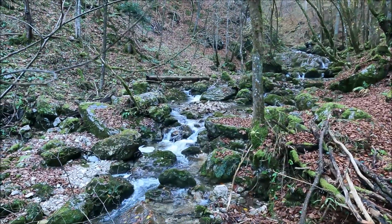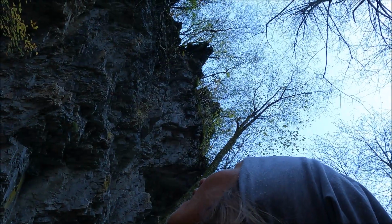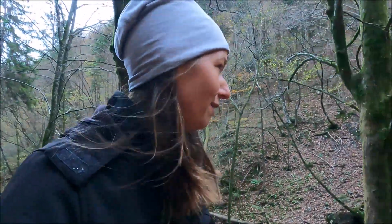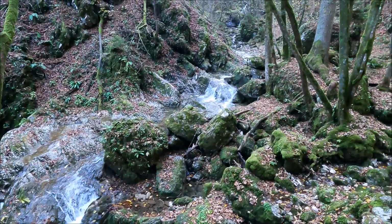Wow, look at this lush greenery. Beautiful. And the rocks. Wow. And imagine this would be covered in ice. That should be nice to watch too. Oh my god, I'm actually half an hour away from here living, and I've never been here before. So it's about time before I move again. It's just beautiful.